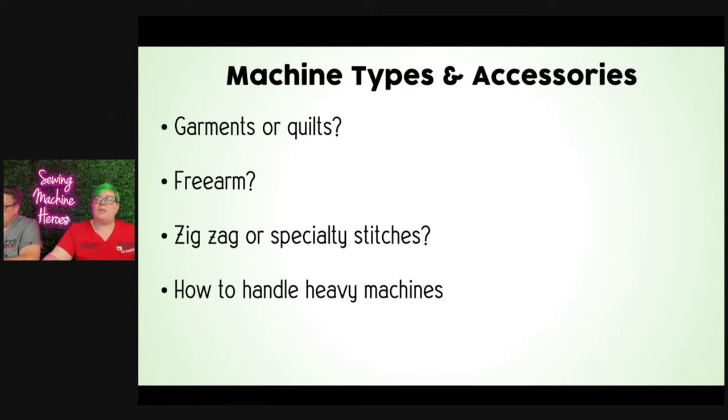I will say that this is one thing that comes up in the vintage program a lot: we have older folks that don't feel like they have the strength, or are worried about that. So we do have a section in there on how to safely transport and move machines around, even getting them out of a cabinet and onto a table.